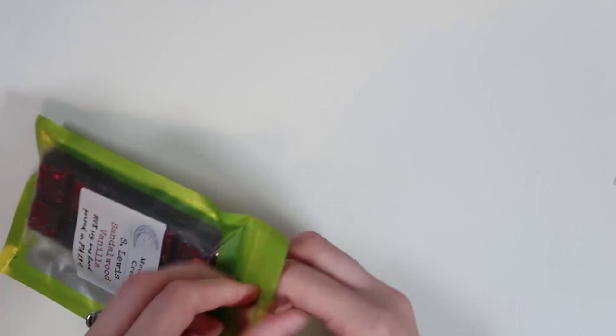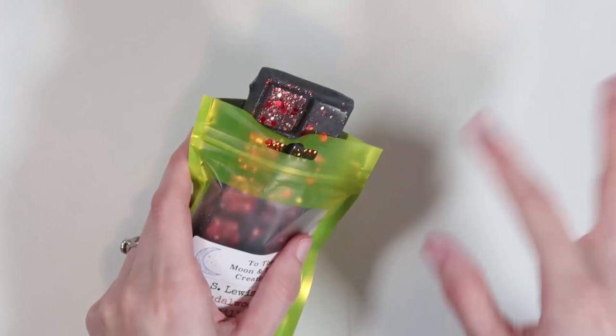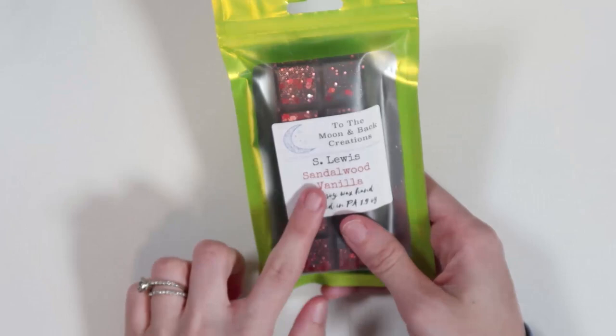Okay, let's see. I'm gonna pull them out just so you can see a little bit. I feel like I'm sniffing a chocolate bar. This one is very masculine, manly to me. Definitely the sandalwood. It's not my favorite, but it's also not bad. I don't have a huge distaste for it. It's definitely something that I'm gonna see if Brian wants to melt in his office. If not, I'll definitely just pass it along, but it's very masculine. It's still pretty good.